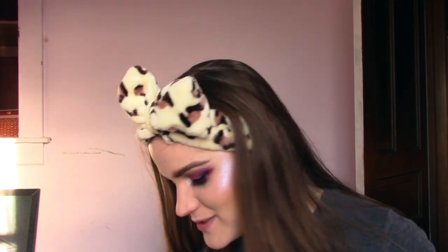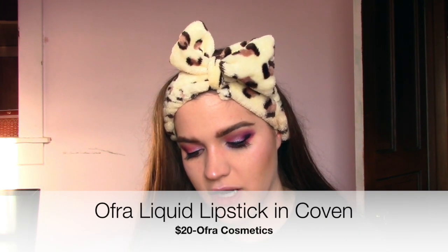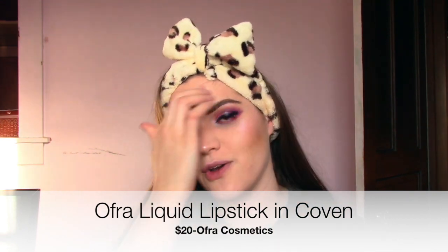Let's go to lips. Okay, so I got an Ofra lip as well, which I can't remember if I've tried their liquid lipsticks. This is another collab with Nikki Tutorials. It's called Coven. It's a really dark shade though, and I don't think it's gonna go with this look because I think it's kind of brown, but I don't know, there's some brown in the eye. I'm gonna try it. For all I know, I'm not going anywhere the rest of the day, so this is what this video is for. Testing new products, right? So we're gonna give it a go.